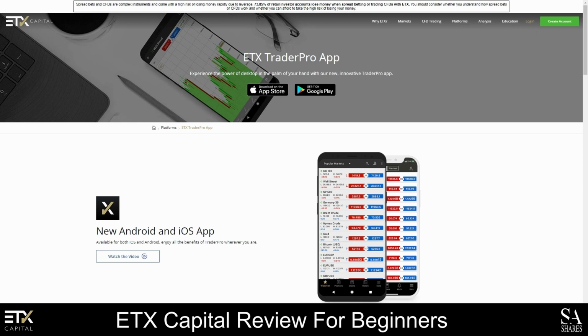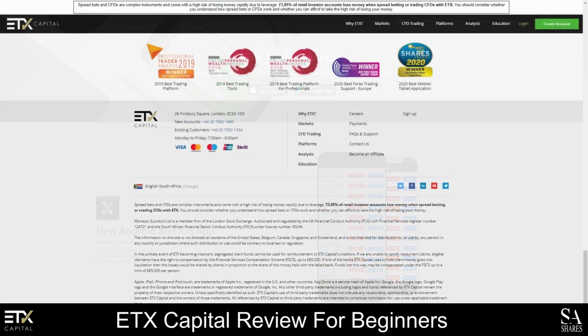Their proprietary Trader Pro application has won several awards, including the best trading platform, best trading tools, and best trading platform for professionals in 2019. In 2020, the app was awarded with the best Forex trading support in Europe and the best mobile and tablet application.